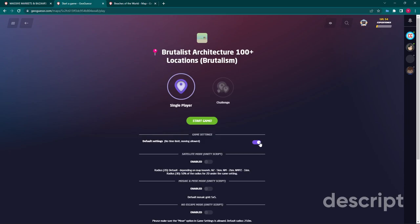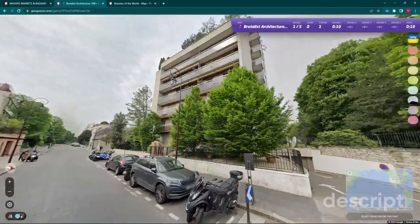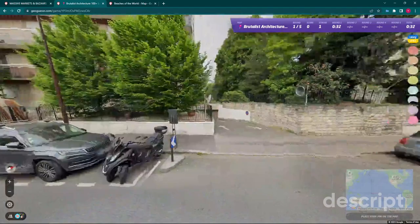All right, let's check out these settings. I'm going to take off moving this time. Let's begin. All right, here we are. We have an apartment, and I don't know which is the building. Perhaps it's this one, or maybe the brick one. Don't think it's going to be that one either. So this one. Interesting little example, and we are in a country in Europe.